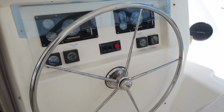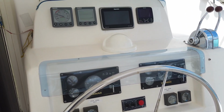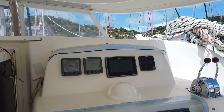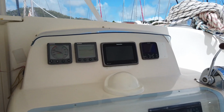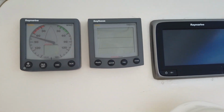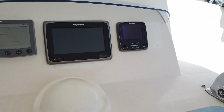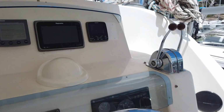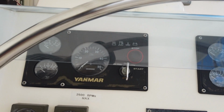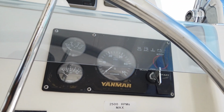So now we've got the cover off the helm station. You can see the benefits of having these areas covered. All the gauges and everything here looks in really good condition. The chart plotter here in the middle, this Raymarine multifunction unit, can do your chart plotting, but it can be set up to do other things as well. So the gauges on the engines show about 1500 hours on each of the Yanmars.